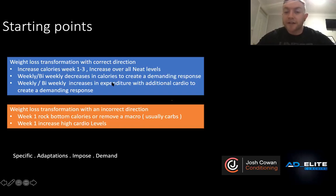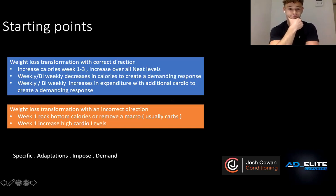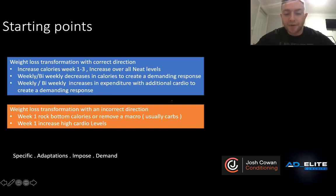increasing expenditure levels. A not ideal scenario, with an incorrect direction, would be week 1 completely bottoming out on calories, and then week 1 massively spiking cardio levels high. Always remember the SAID principle when we're talking about nutritional coaching. Specific adaptations impose demand. When we are speaking about starting points for clients, we have to have a plan in place to have specific adaptations ready to impose a demand when a demand needs to be imposed. That's why I think working on a nearly week on, week off approach with descending calories and increasing expenditure levels for females and males for fat loss is such a good approach to use, because it will give them a consistent imposing demand effect for negative energy balance for fat loss.